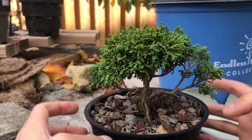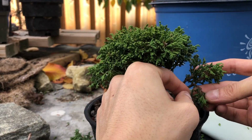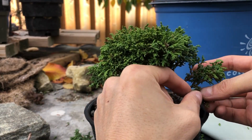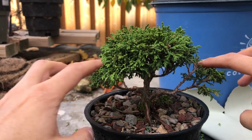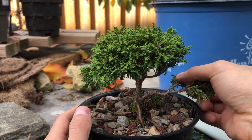Okay, so I think that's thin enough. I took a lot off, of course. It's still longer than the left side, which is what I want. I'm going to wire these down later on.